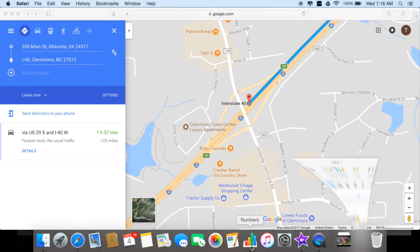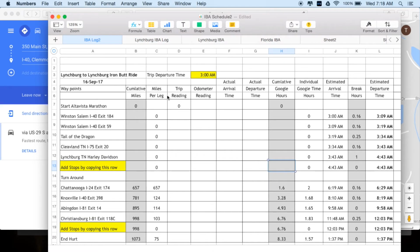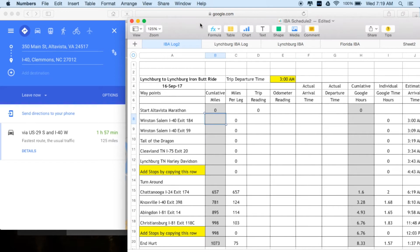So then I took a spreadsheet that's in Numbers now. And here's my starting place at Alta Vista. And so my next stop was exit 184. So I'd put in the miles per Google Maps, which is 125. And it keeps up the miles per leg. And so that was an hour and 57 minutes. So we just put in 2 hours.